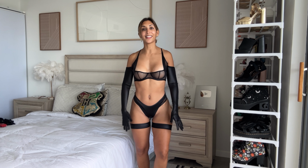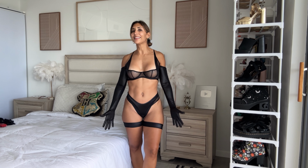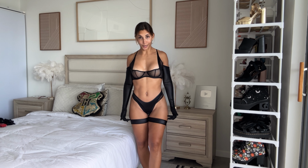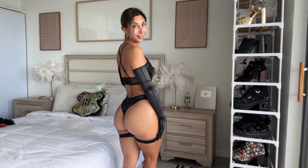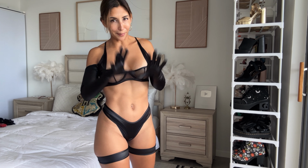And I think the garters make this look so awesome. These garters are attached to the panties. However, they are also removable, so you don't necessarily need them if you don't want them. I do think that the garters make the body look better, especially these garters that are kind of higher. It shapes my bottom area better, I think. It gives you the illusion of a bigger bum.